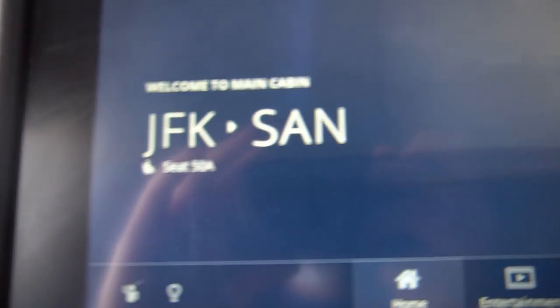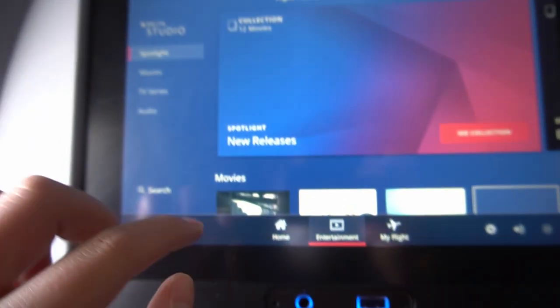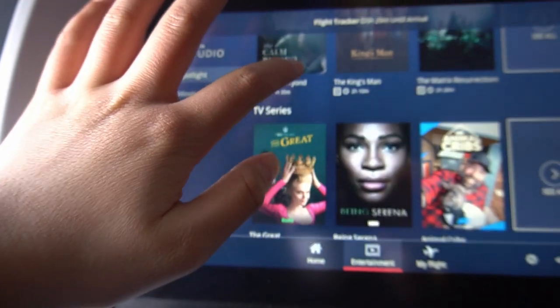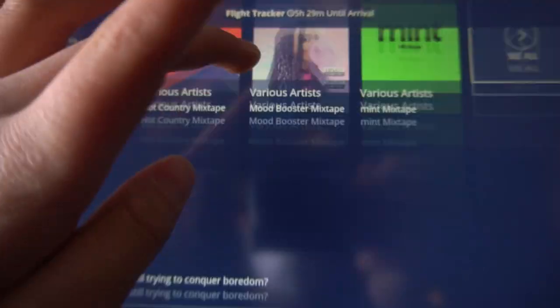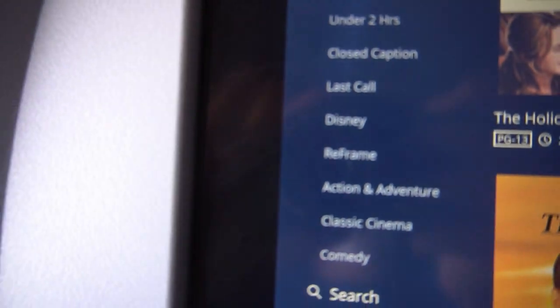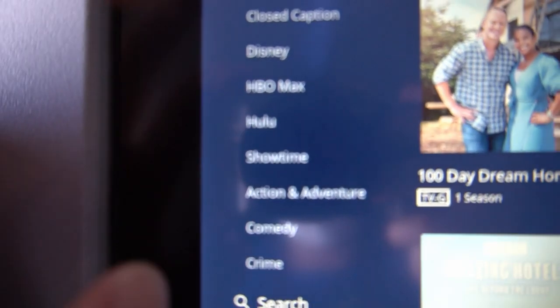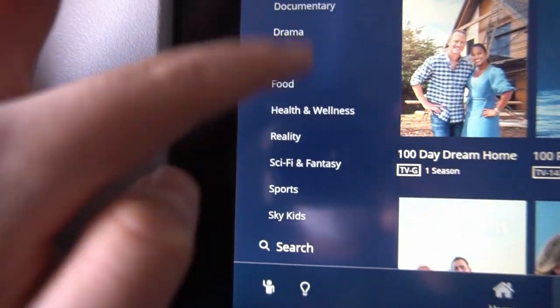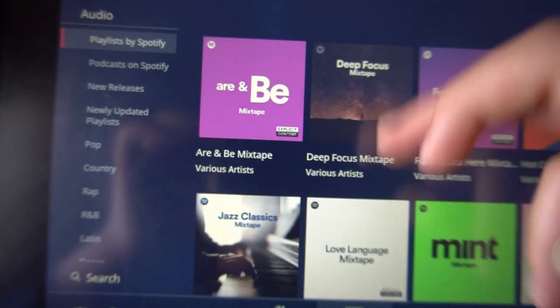So, now that we're airborne, I think it's time we take a look at the in-flight entertainment. The IFE has lots of variety, ranging from movies, to TV shows, to music playlists. And, as you can see, all of them are organized into lots and lots of different categories, which should make finding the movie, TV show, or music playlist you want to watch or listen to very easy.